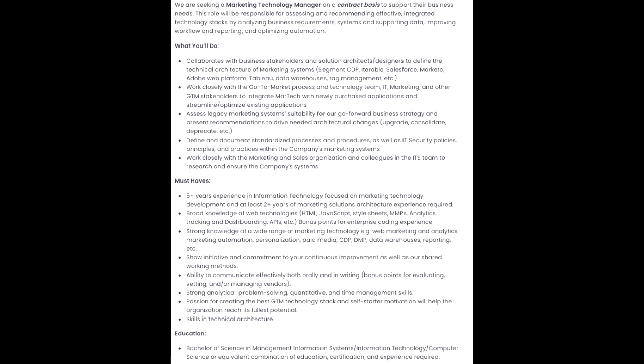solutions architecture experience required. Broad knowledge of web technologies, bonus points for enterprise coding experience. Strong knowledge of a wide range of marketing technology, e.g., web marketing and analytics, marketing automation, personalization, paid media, CDP, DMP, data warehouses, reporting, etc. Show initiative and commitment to your continuous improvement as well as our shared working methods.